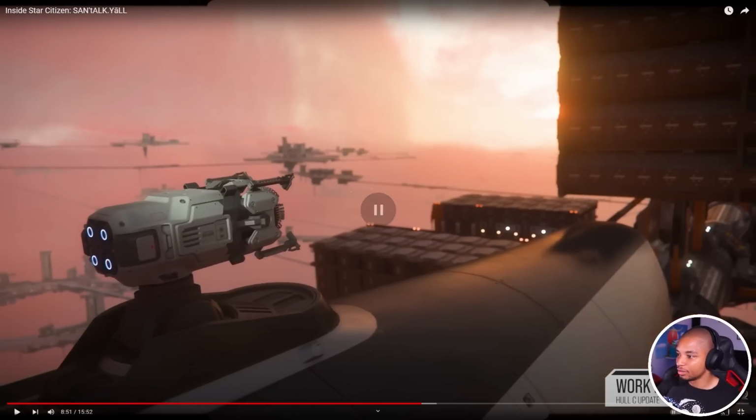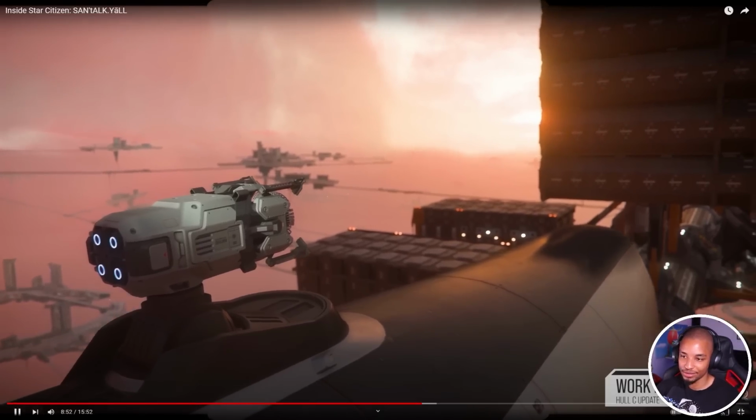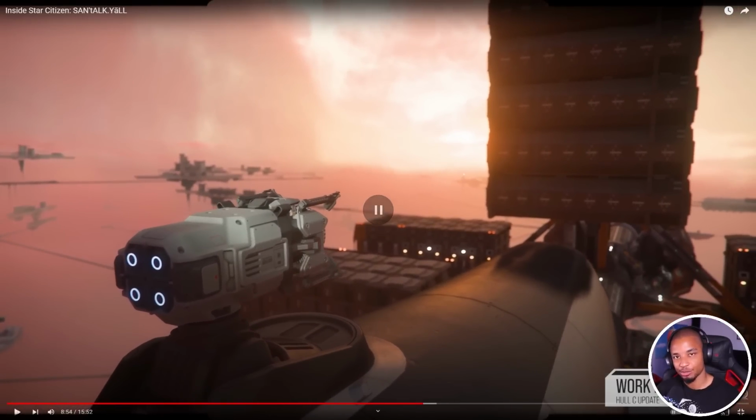Wait, hold on. This is the first time we're seeing ship tractor beams, besides the SRV. They're actually showing them to us. Cool. That actually looks very easily detachable. We started it. Can you tractor beam the tractor beam?